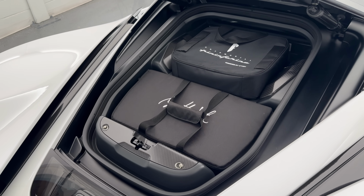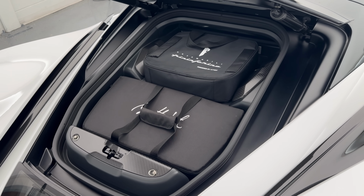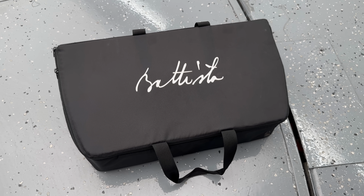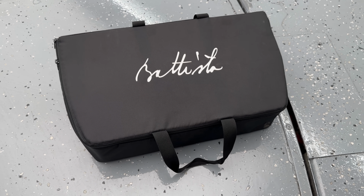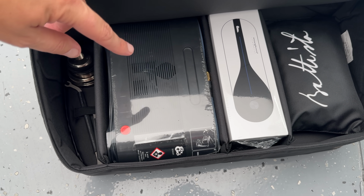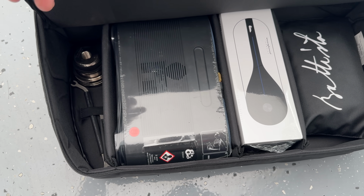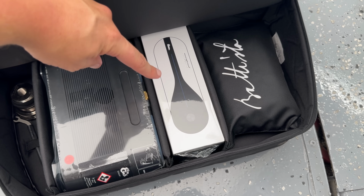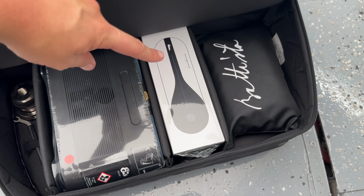Below that, you have another bag, also tailor-made for this car to fit into this spot, that contains some important items you might need to operate the car. For instance, you can see there's a trickle charger in here to keep the secondary battery charged. You also have an air compressor to pump up a tire in case you have a tire issue while you're driving around in your Battista.